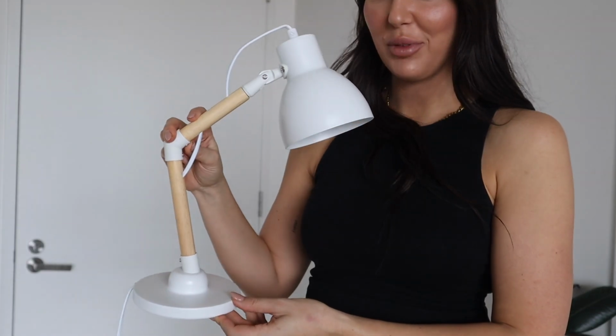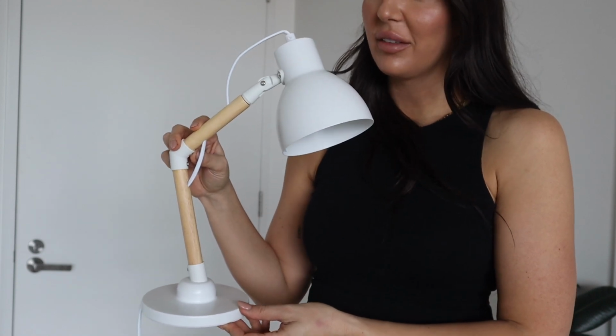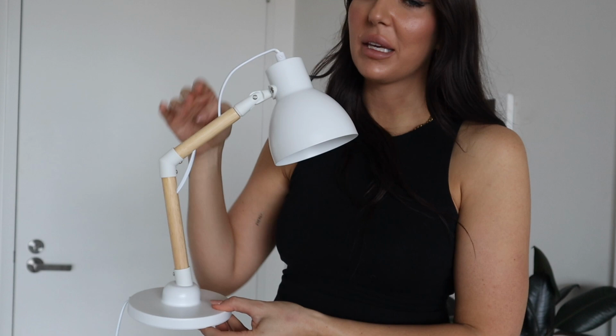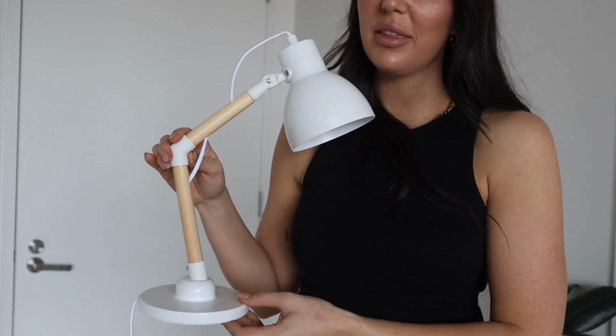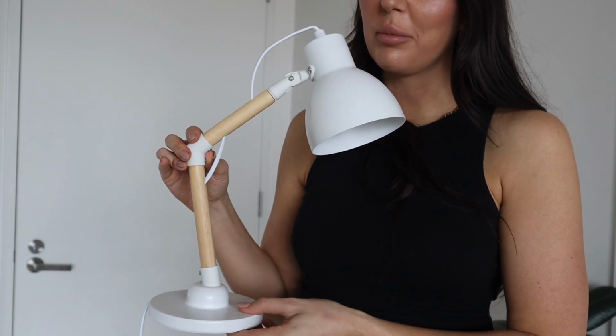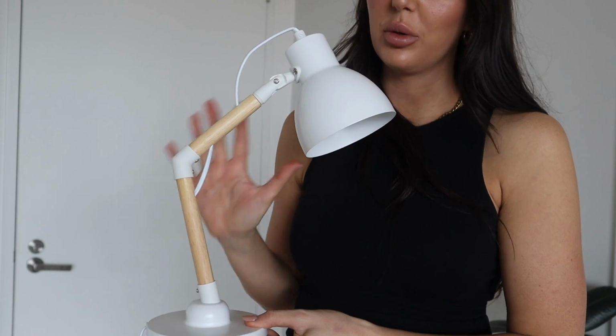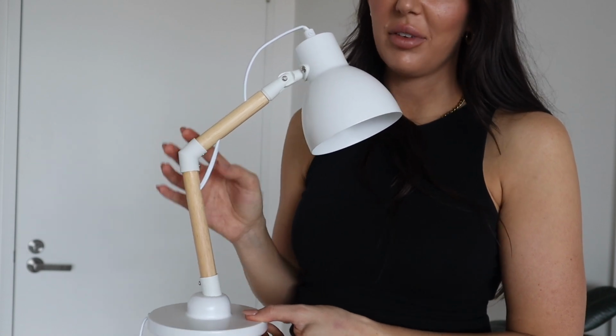This is the lamp, super cute and a really good size as well. I know Kmart had a similar style, but it's actually a lot bigger because I did initially buy that to begin with and it just definitely didn't suit my house. So I took it back and now I've got this one, but I'm undecided if I'll paint these either a color or white, just so it all looks seamless and kind of blends in with everything else I've got here.